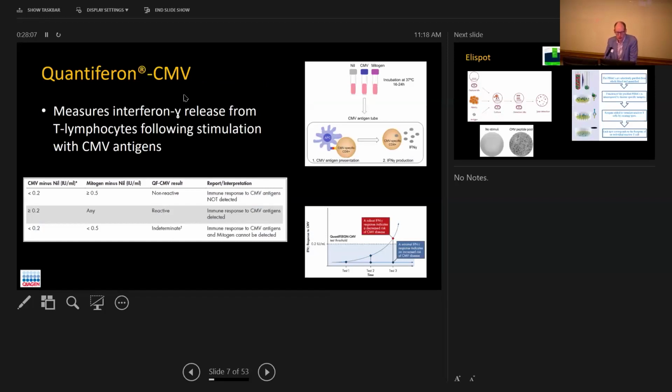So the QuantiFERON CMV measures interferon gamma release. Basically, you collect blood, you pop it in the tubes, three tubes: CMV tube, mitogen tube, nil control, and then you stimulate it with CMV antigens, and you measure interferon gamma.